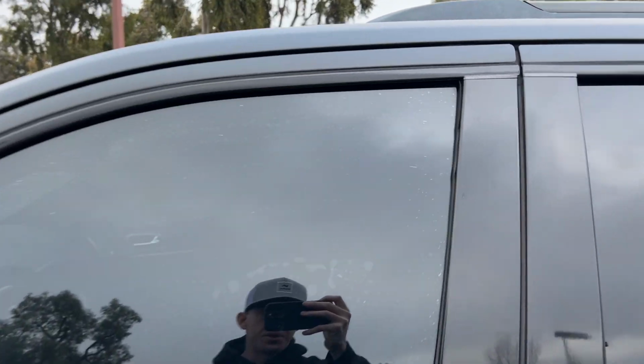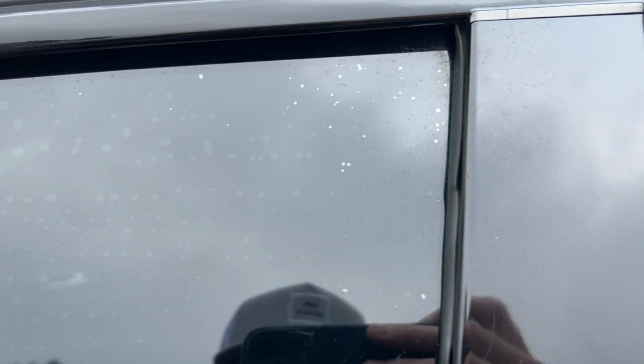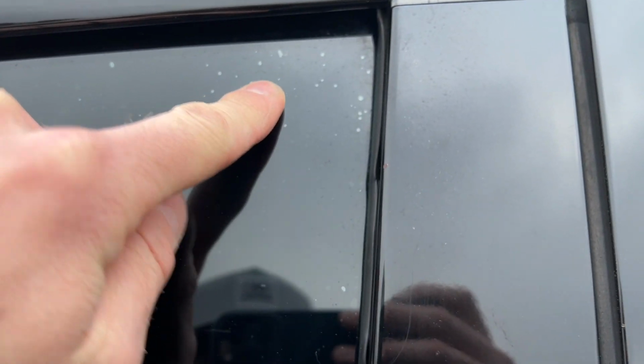Now, according to some tips and tricks I've learned on YouTube, you can heat these little bubbles up and lay them down. All these little bubbles you're seeing right here are from contaminants caught between the glass and the film, and it leaves a bubble-like look to it.